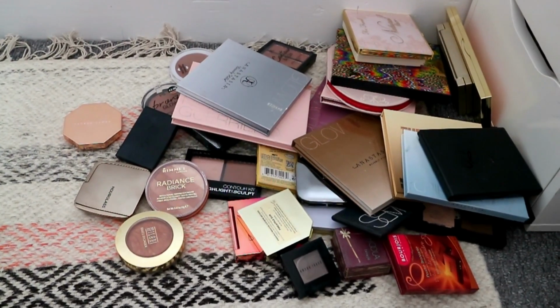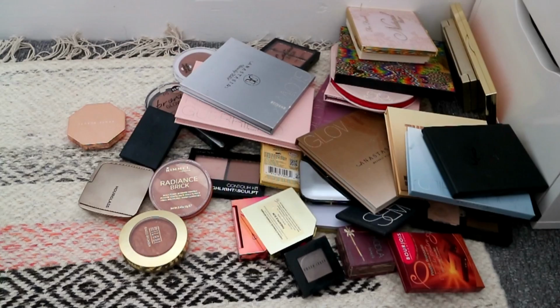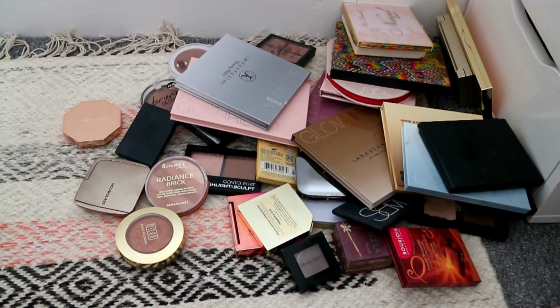We did 3 drawers today. I'm not really sure what we have left. We've got palettes left, which will be a good one. That'll be a fun video. I think that's it really.